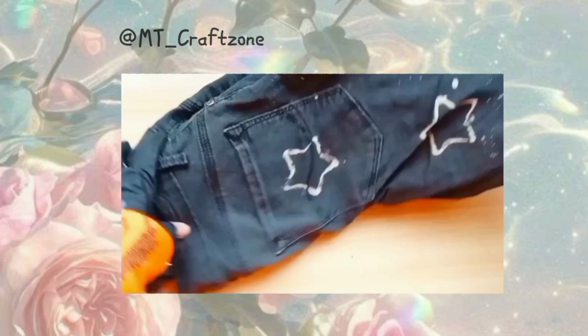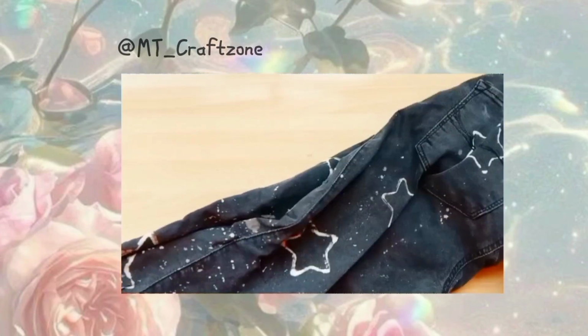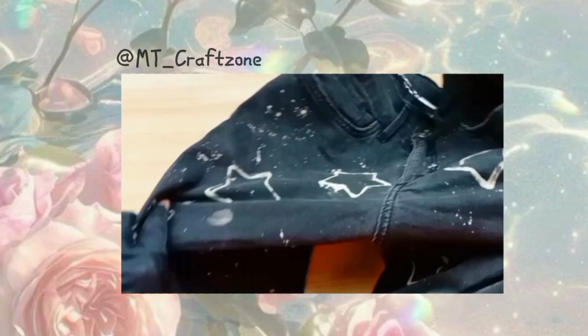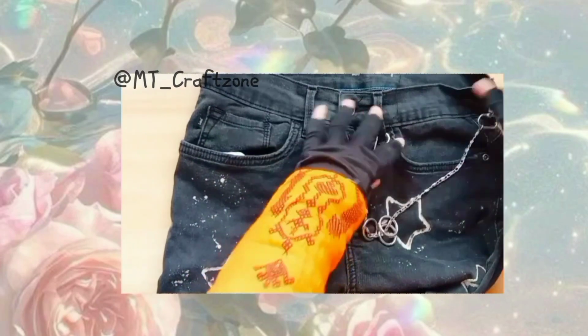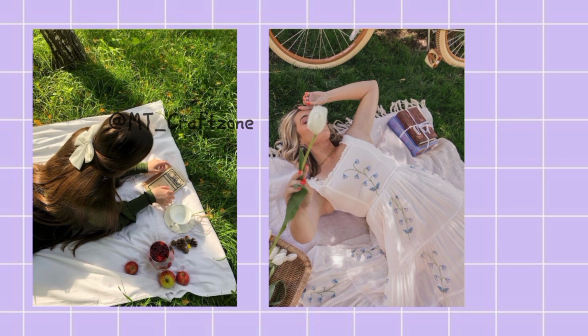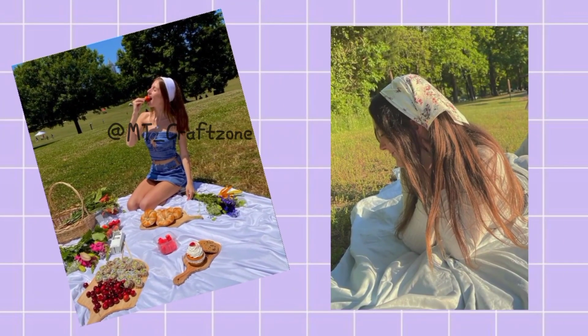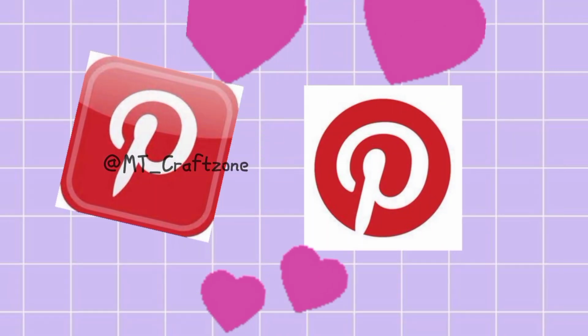Select pieces that flatter your figure and reflect your personality. Whether it's classic and elegant or bold, when you wear what makes you happy, you'll radiate joy and own the day with style. Take pictures. So photography is another way to enjoy picnics. You can take inspo from Pinterest, like these are some of the pictures, poses that really inspired me.